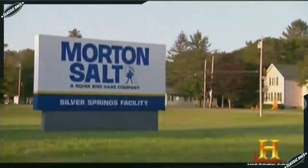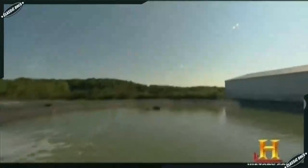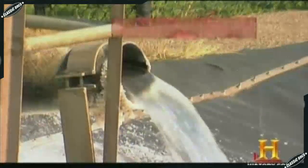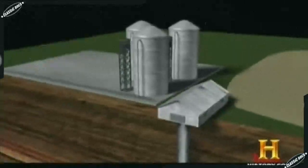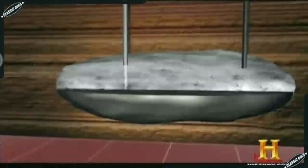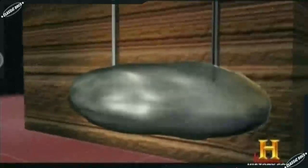In Silver Springs, New York, an hour south of Buffalo, Morton Salt uses a different mining method. It doesn't require tons of explosives or an army of workers, but a flood of water. It's known as solution mining. A pipe extends more than 2,000 feet into a subterranean salt deposit. The pipe carries fresh water into the deposit, creating a pool of salt-intense brine. Then pumps force the brine up a second pipe to the surface.